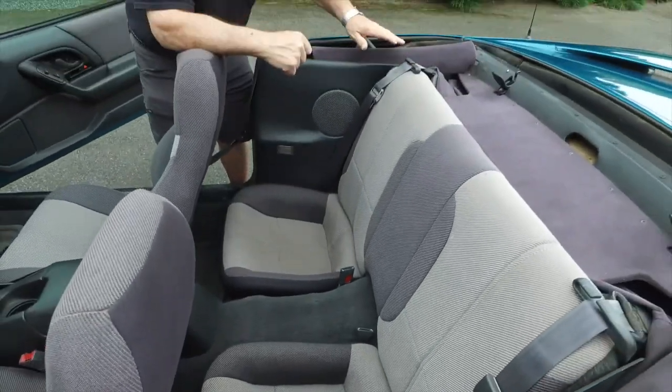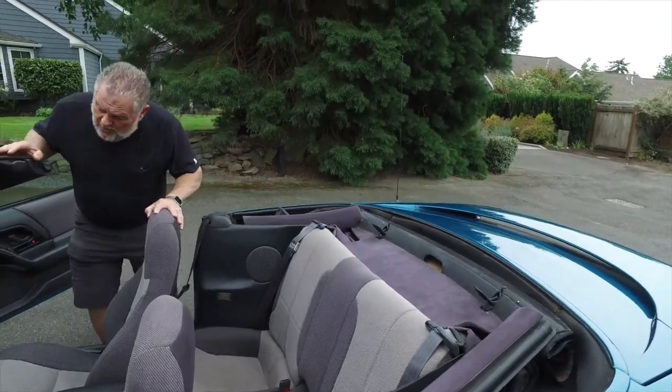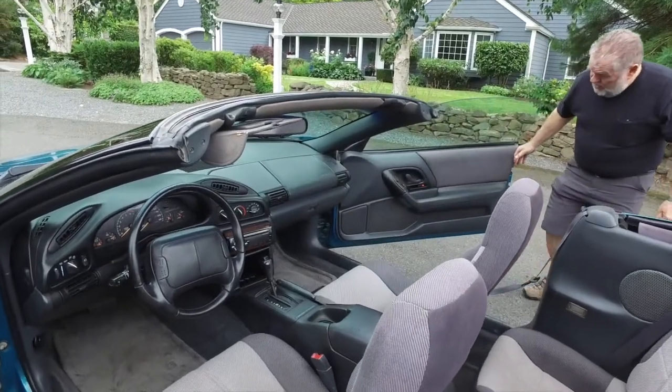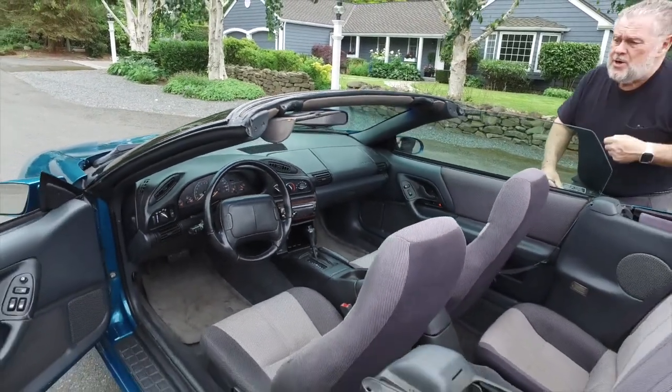And again, the top is here, and we do not have a boot for this top. It's just the way we got it. So all this interior and everything looks good on here. This door panel on this side looks good. We do not have a key that works that door lock on that side.